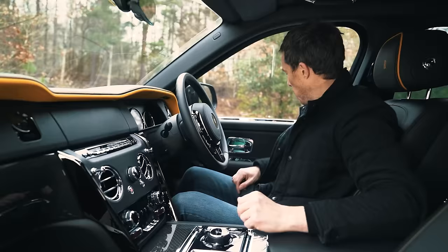Here's a better opportunity to check out the handling. I'm gonna just whack it into dynamic mode, go a bit sportier. Stays relatively flat. That's the active anti-roll system, doing its job, keeping the car nice and flat in the bends. Now let's see if this V8 can do the job of making the car accelerate when you need it to. So foot to the floor. Oh yeah, it picks up nicely, this engine.